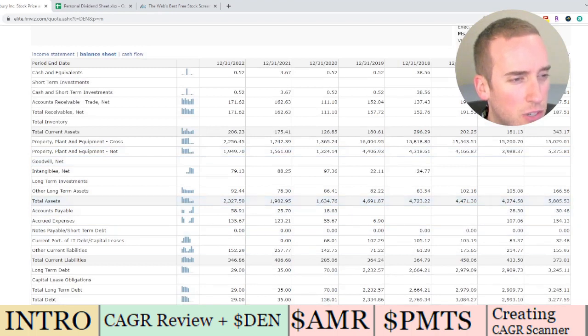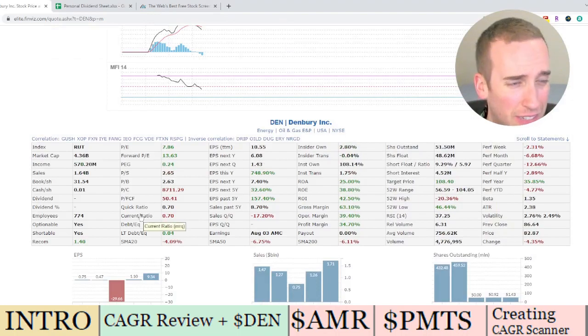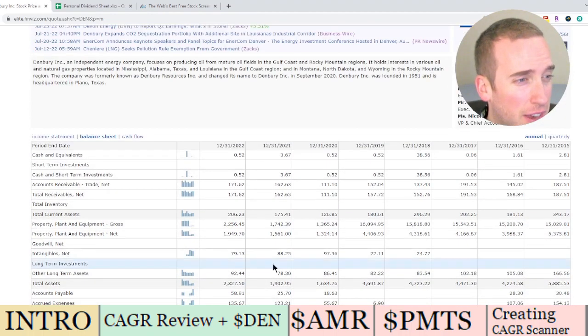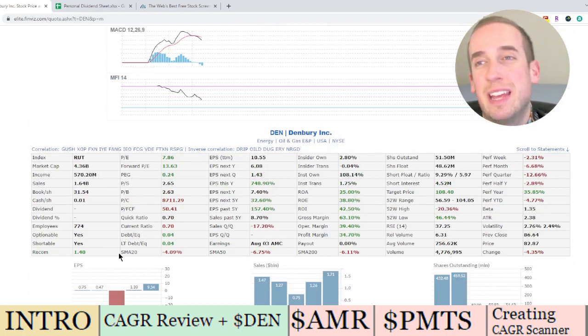Total assets, total liabilities. So assets dwarf liabilities 2 to 1. So I think that would be the current ratio. It's 0.7. That's not right. So assets dwarf liabilities, that's fine. Total debt, it's not that much. 2020 is when we would have wanted to get in. So it was 138, now it's 29. So very low. So debt, we'll keep debt.